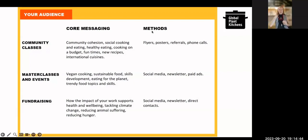So the next type of people we communicate to are the people that pay to come to our masterclasses and pay to come to our fundraising events. So things like supper clubs, vegan cheese parties, things where we're trying to make money to put back into the charity. So when we're targeting this audience, it's very important that imagery is quite slick and quite aspirational.